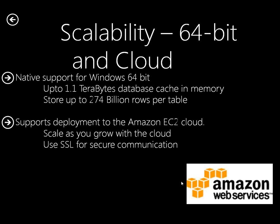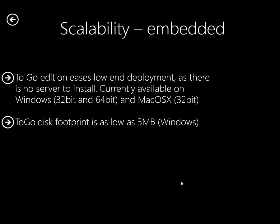InterBase XE3 also has been certified to run on your Amazon EC2 cloud instance should you choose to have your application deployed to that platform. You can use over-the-wire secure socket layer communication to have your desktop applications communicating with an InterBase server running on an Amazon EC2 instance.